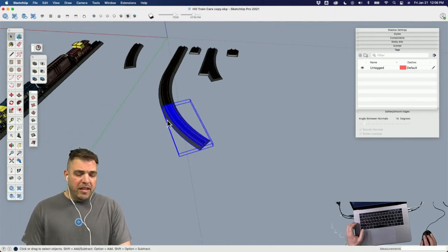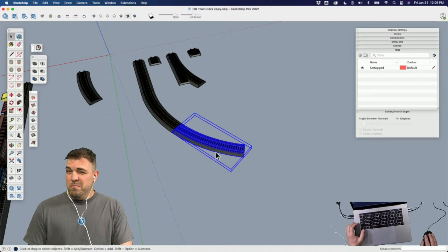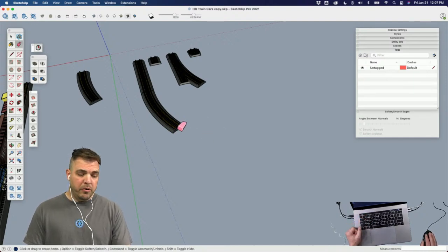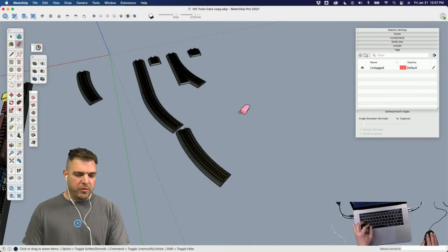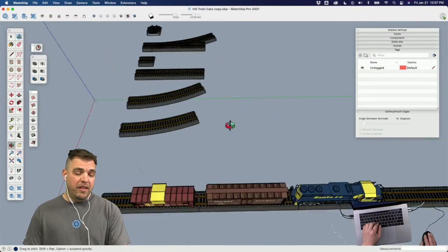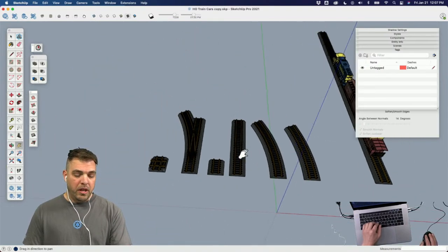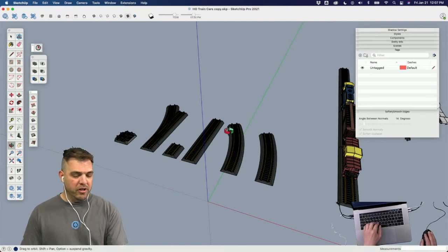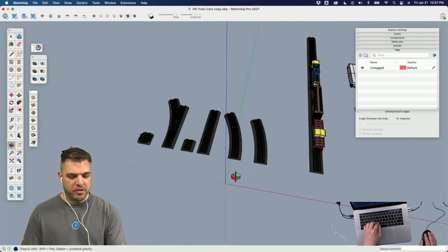So again, if you were doing a simple track, it might be easiest not to bother with creating gluing components. But what we're going to do is show how you could create that, because once you have that library, then you can just start playing around. So it'll take us a little bit to set it up, but it might be worth it in the long run. So here's how that works.